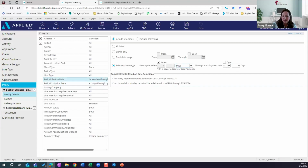So if you're using the relative date range, remember it's reading your computer date, and day 0 is today, tomorrow is +1, yesterday is -1. So you think about it like that. This makes it so that you don't have to update the date every time you want to run the report. This is a relatively new change, maybe within the last 3 or 4 years. It used to be we had to go in and update this date range every time we wanted to run the report.